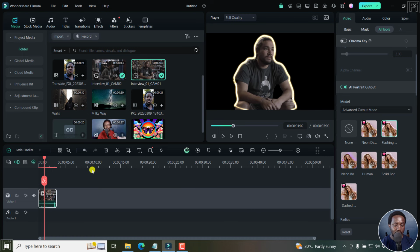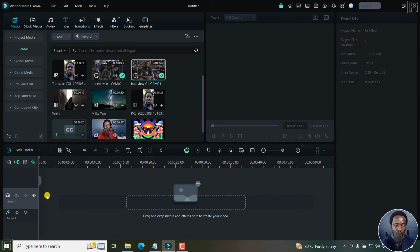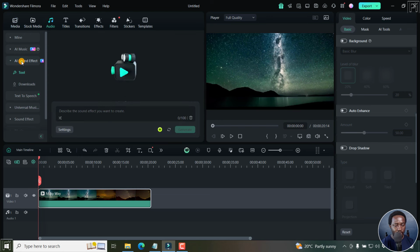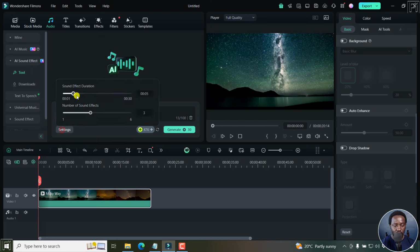Then we've got AI sound effects. If I can actually remove this and just get this Milky Way again, let's say we go to audio, AI sound effect. Let's say describe bats at night. Just call it that. And then we've got a couple of settings. Click on that. Sound duration. Let's say we want it to be, let's just go with 5 seconds. Number of sound effects, 3.